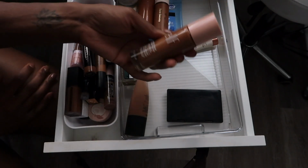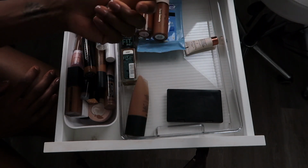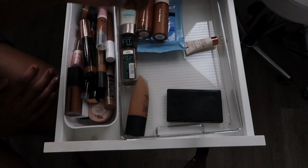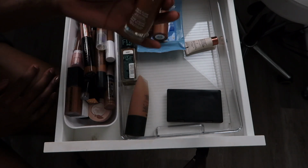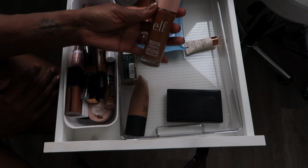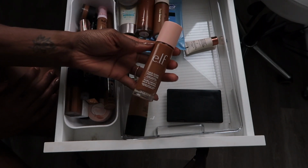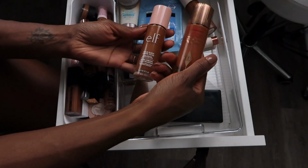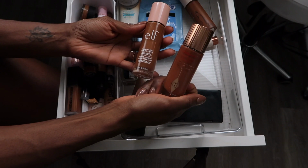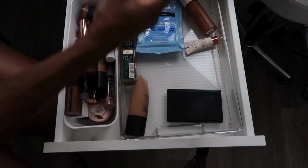This e.l.f. Halo Glow I am going to give to somebody just simply because I don't know what's in here. In the video, I never said there was glitter or shimmer in here. I said there is some sort of something that is giving it a crazy luminosity, and while it is beautiful, it's just simply not for me. It is way more radiant than the Charlotte Tilbury one, so therefore I'm going to keep the Charlotte Tilbury, but I'm going to give this to somebody else.